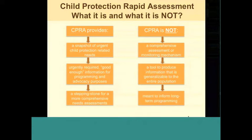It tells us about what we call good enough information. So we're not talking about perfect information. We're just talking about good enough information when we're dealing with the Child Protection Rapid Assessment. And then hopefully a stepping stone for our future assessment.